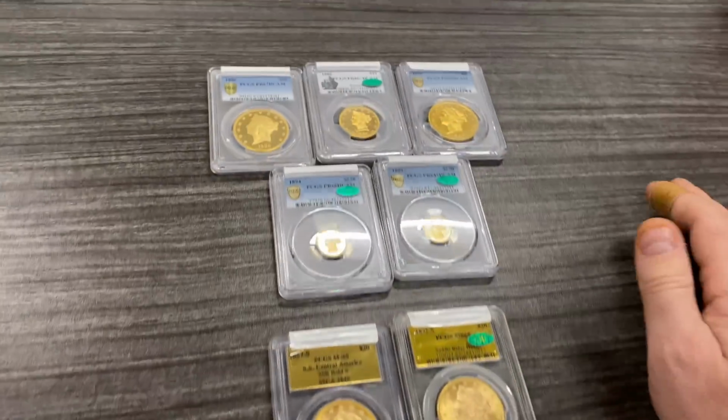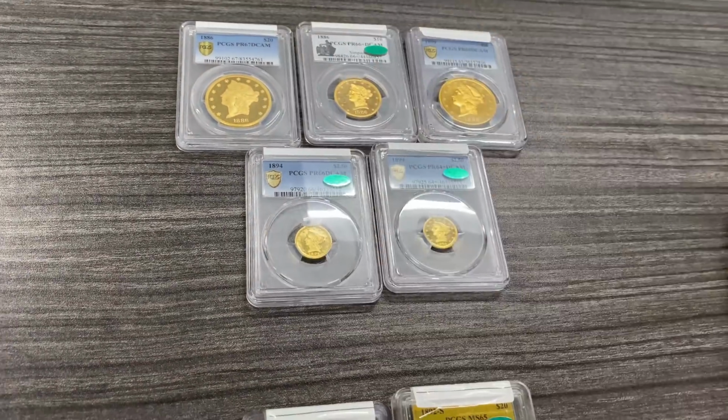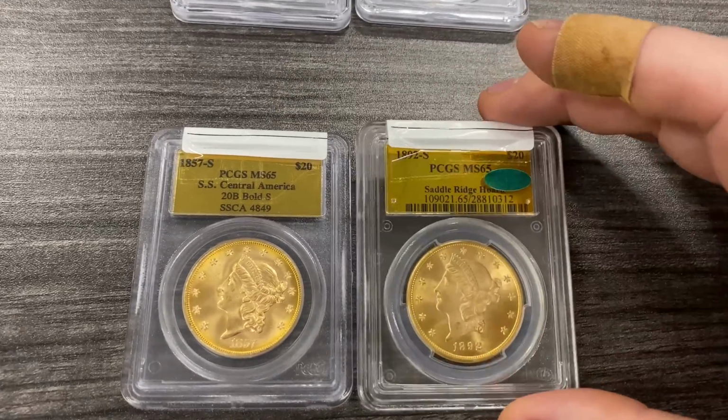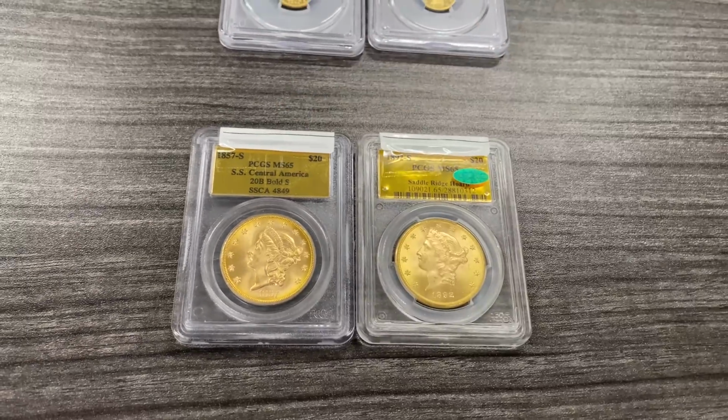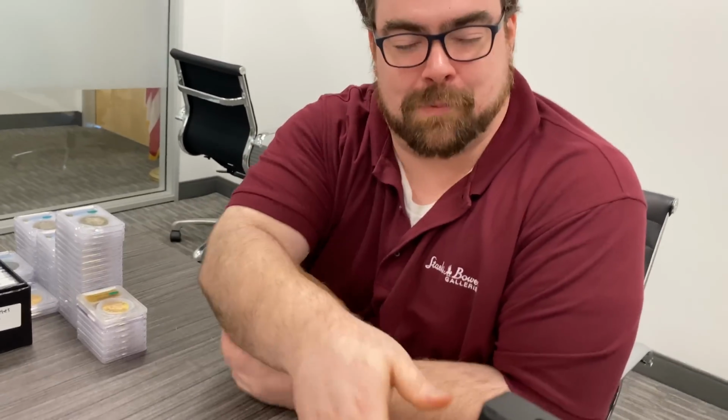Anyway, true gems. Wanted to show you guys over $1 million just up here. But for the romance of it, wanted to show some true treasure finds with the other gold up top. Larry, Stacks Bowers Galleries, once again, I appreciate it, brother.